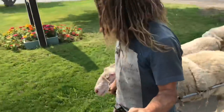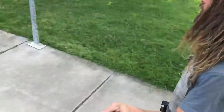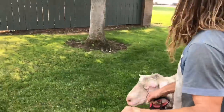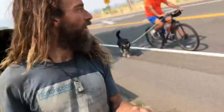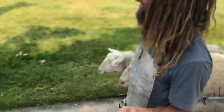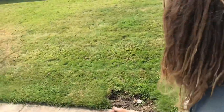And we're not going to eat this grass because they use herbicide. You can tell they use herbicide. You can see, there's no weeds. Hola! Hey, man. Hi. Good exercise. But yeah, any lawn that looks like this, that has no weeds, definitely got herbicides on it.